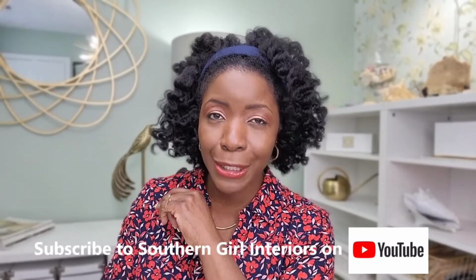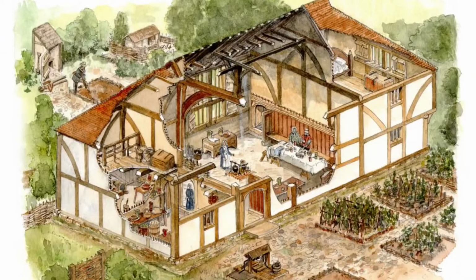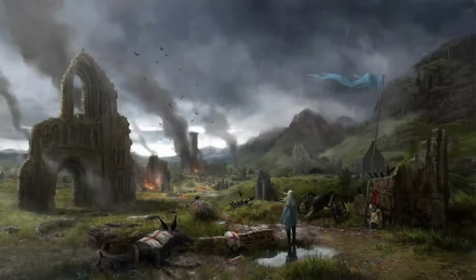But before you cast your vote about traditional design, let's take a walk down memory lane. I would say a good starting point would be the Renaissance, meaning rebirth. It was an interest in home interiors, and that happened between the 14 to the 1600s. That's right after the Dark Ages. And honey, they called it the Dark Ages for a reason.